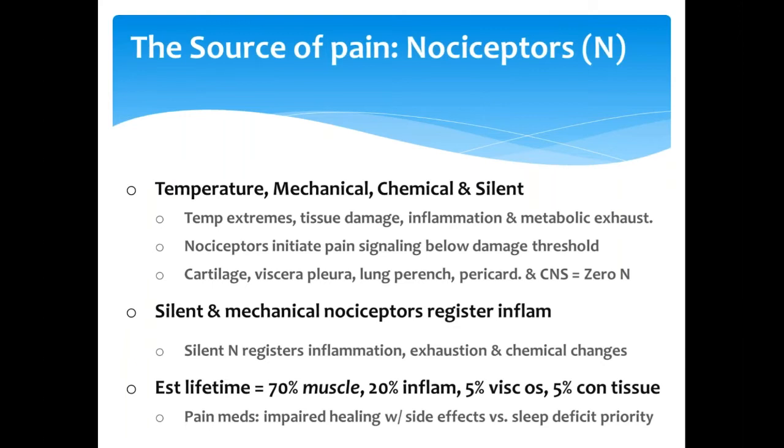20% is inflammation, 5% is visceral overstretch, that is, my gut is overstretched from eating too much, from bloating, from gas, and from antibiotics in childhood that cause your nervous system to rewire and create lifelong pain from visceral overstretch. We're learning a lot about microbiomes and the problems we're having with antibiotics from an early age. But that pain associated with that experience creates visceral overstretch pain throughout adulthood. 5% is connective tissue.